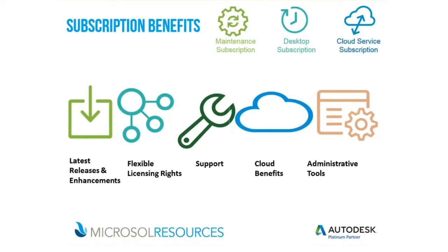So to remind you, what are the subscription benefits? Autodesk has streamlined their subscription offerings. So today there's maintenance subscription, desktop subscription, and cloud service subscription. And these 3 subscription offerings are going to be around after February, after July. Maintenance subscription isn't going anywhere. As long as you continue to keep your perpetual licenses on maintenance subscription, that offering is still going to be around.